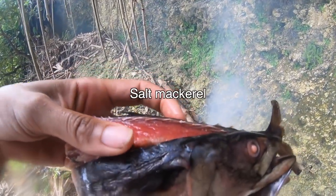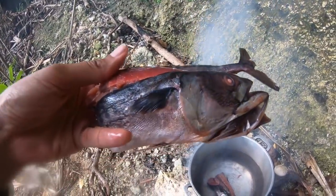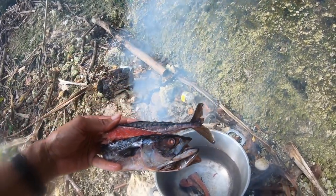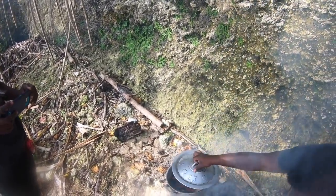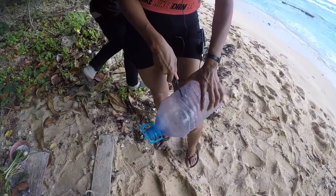People, so we have mackerel here, salt mackerel, right? So we're gonna put it in the water and boil out the salt, yes. It will be too salty.